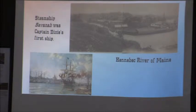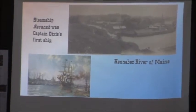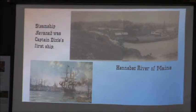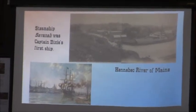After only 2 years, in 1848, Dixie became captain of his own ship, and that's a testament of Dixie's competency. He commanded the ship Savannah, which was one of the finest ships to ever sail the Kennebec River of Maine.